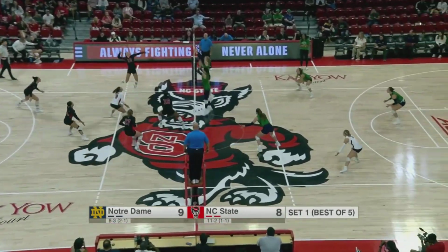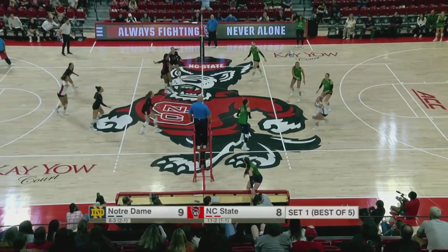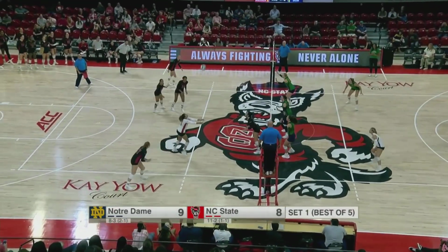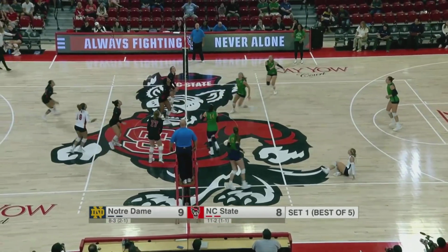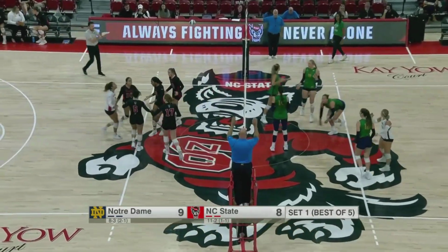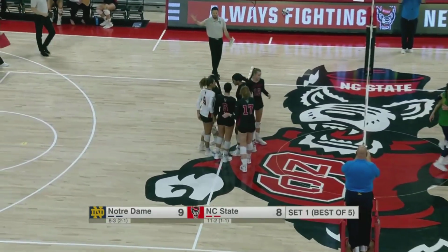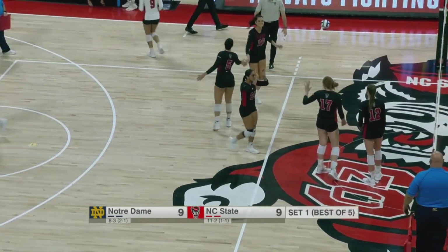Now a bump set here from NC State. Wow, Monson got that up. And she'll free it over. McDaniel in system. Back set. Another dig, Monson. With a joust, and we have a net interference on Notre Dame. So an illegal attack on the Irish point, NC State.